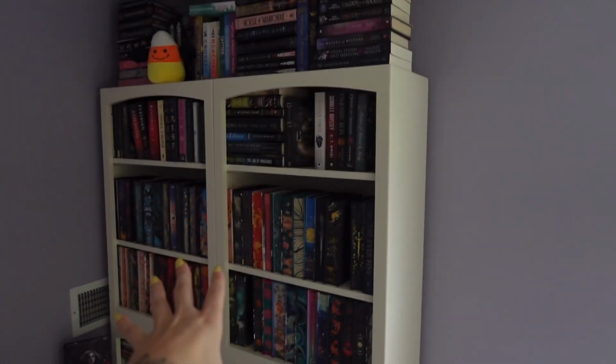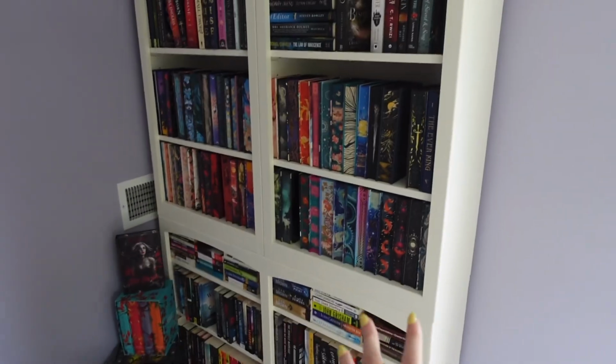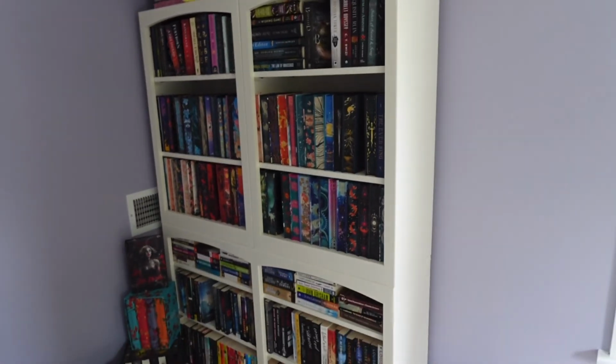It's impossible for me to put anything on these shelves because all the books are double stacked except for my special editions, which are still right at the front. So I can't really set anything on those shelves, which is why I didn't bother.